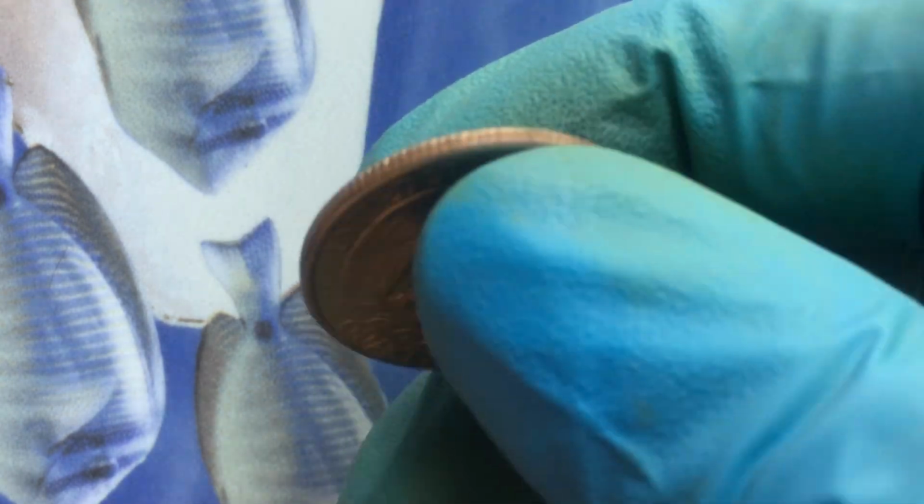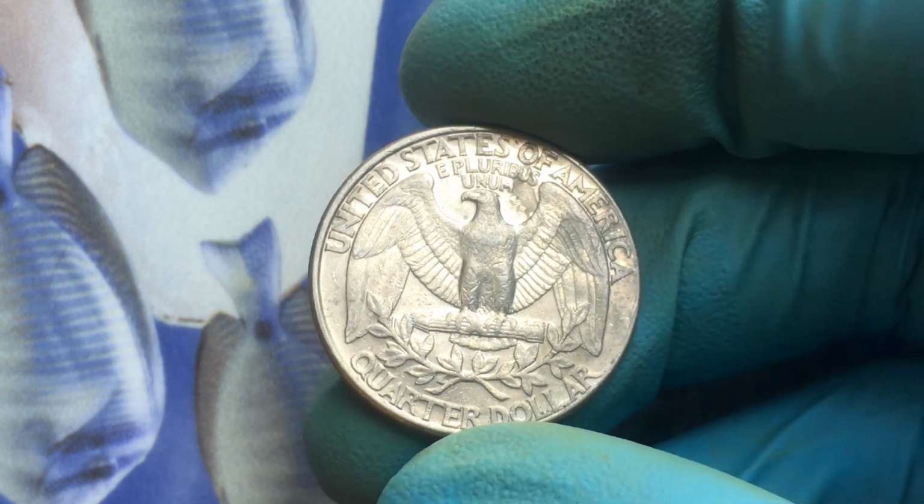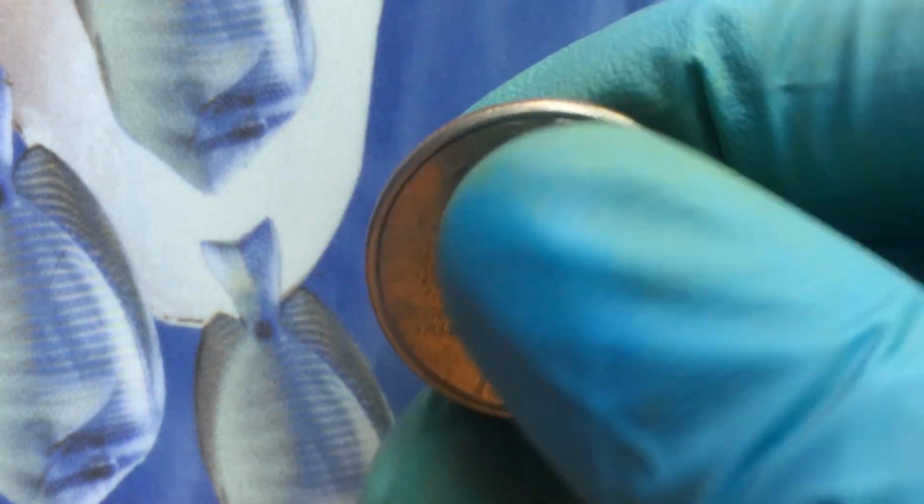But before we dive in, there's a twist to this story that no one is talking about. Something that could make or break your fortune with this coin. More on that in just a moment.